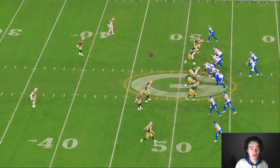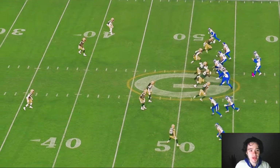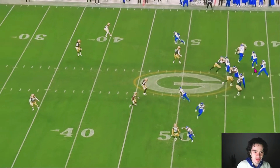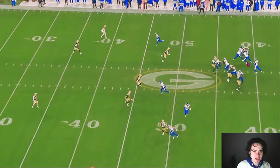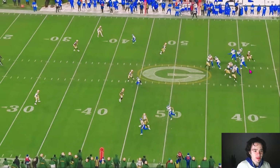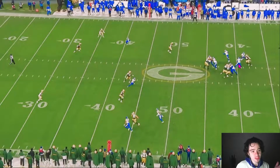Now, a couple things went wrong on this play. This is going to be TuTu Atwell running a post route at the 40-yard line. But check out, this is Malcolm Brown, the running back. He's supposed to chip this defender, and he just kind of whiffs it. He just totally whiffs it. And then you have Baker Mayfield having to step up in the pocket, which he doesn't do.